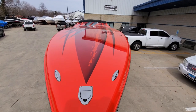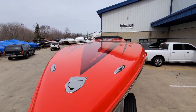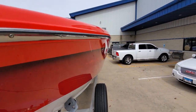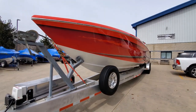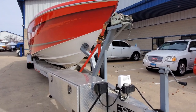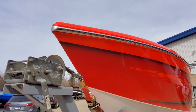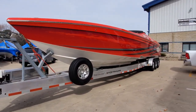A lot of shine on the deck as well. We've got pop-up cleats. Nose is superb. Toolbox up front, electric brakes, no marks in the nose. Do have a matching spare.